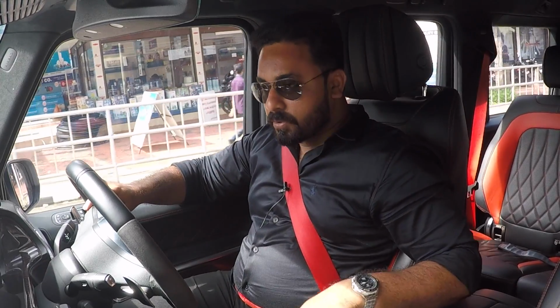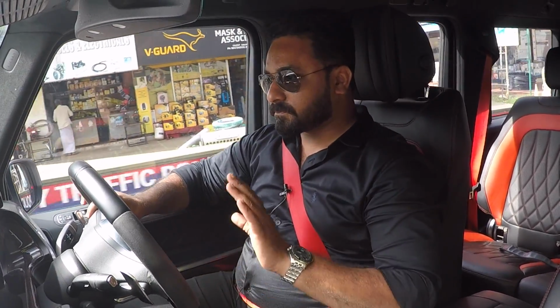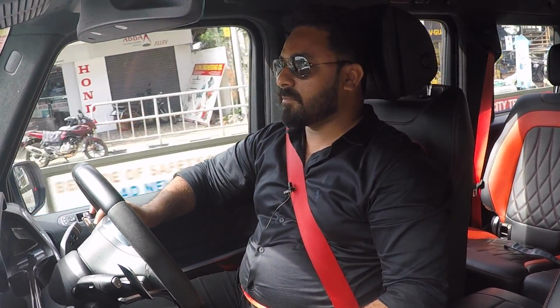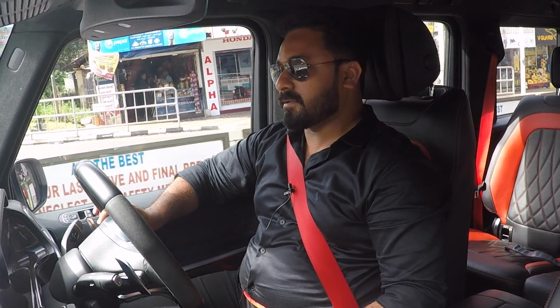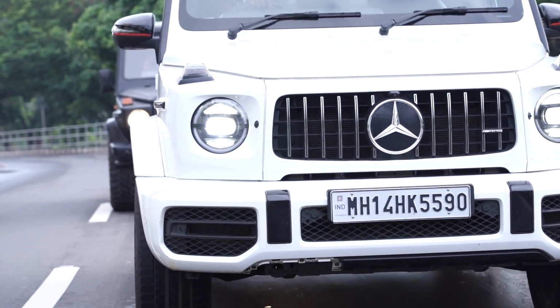Apart from that, there is a low range setting over here. You can just press the low range, it will go to the low range, and you will definitely have the most torquey machine which gives a lot of torque to all 4 wheels.